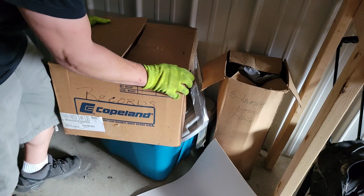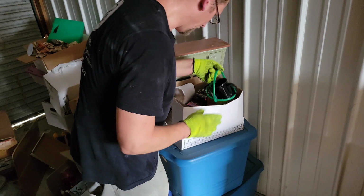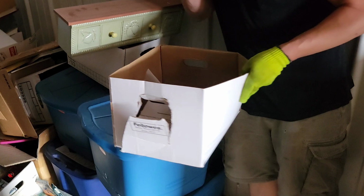Oh, that's cool. Got some Army Men. Ooh. What we got here? Look at this crazy thing. Wild Runner. Battery controlled semi truck. Oh, yes. Yes, yes, yes. I see some money in here.